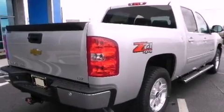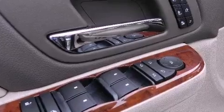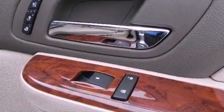and stability control systems, an illuminated driver's side vanity mirror, a security system, OnStar, memory settings for the seat's positions so you can recall your favorite alignment with the push of one button, and a trailer brake controller.